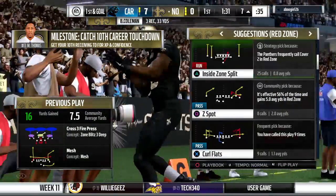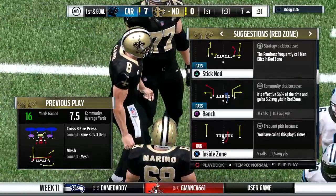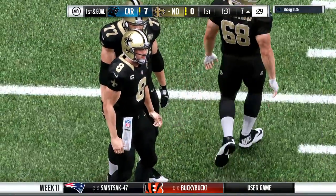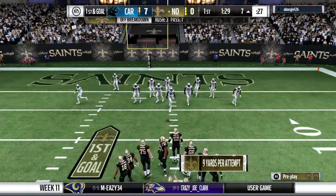That one goes for 16 yards. It sets him up first and goal. All right, I'm doing my rudimentary math here. That's his third catch here in the first quarter. I don't know if it's just game plan or he's just finding his way open. And maybe a little of both.